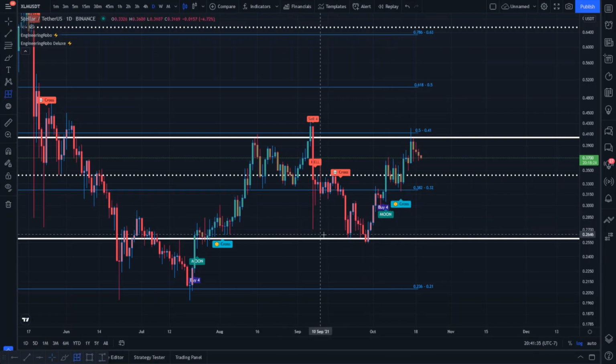If we consider when these sell signals came into play, back at the beginning of September there, after EngineeringRobo became bearish on price action, we experienced up to 21% in downside before becoming bullish again. So I do believe we're looking at another bullish area of accumulation. Now that these buy signals have returned, I'm looking for technical confirmations of support present between 34 and 32 cents.